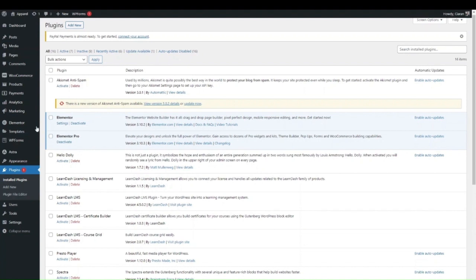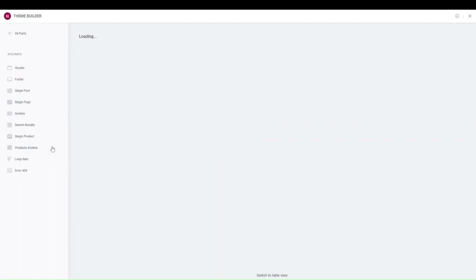So the first thing that you want to do is go into templates, and within templates there's a menu for Theme Builder, and you want to click on that. Within the Theme Builder, you want to click on Header as the header parts, and you want to click Add New.